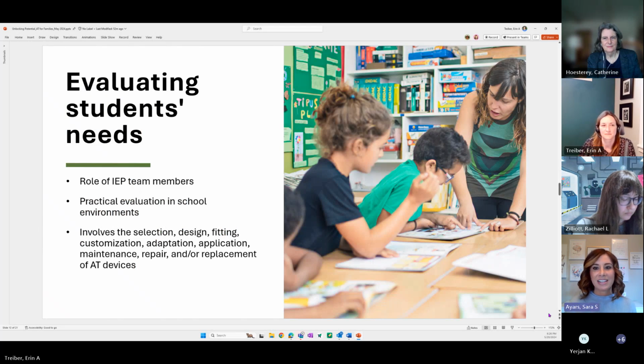Okay, so let's start with evaluating the student's needs. Evaluating the needs of a student with a disability is the responsibility of the whole IEP team. In our district, we do not complete expert-led, one-time evaluations. Instead, the assessment is done by the entire IEP team, which can include an AT specialist as well. At a minimum, assistive technology should be addressed every single year in conjunction with the individualized education plan, or IEP. But teams can trial AT devices at any time, and they do trial them at all different times.